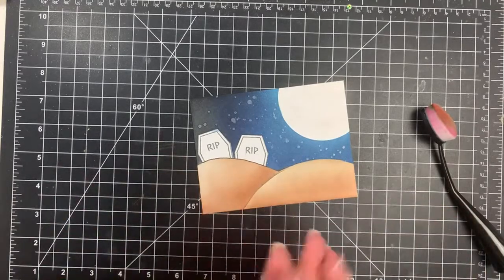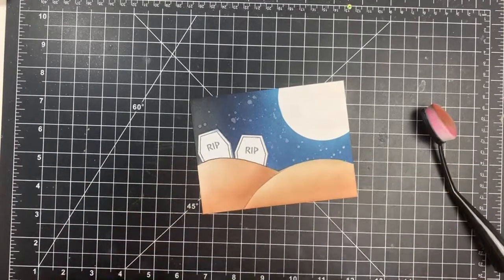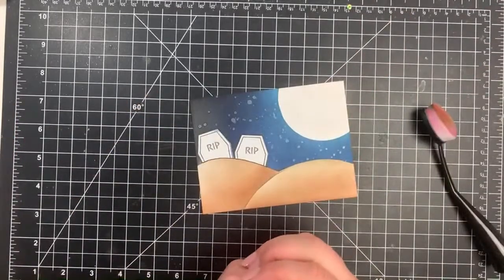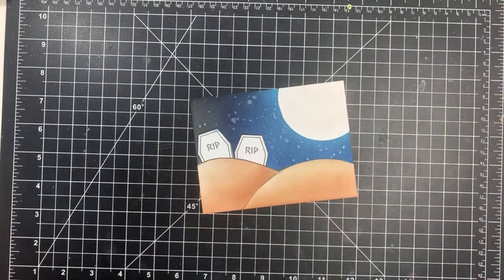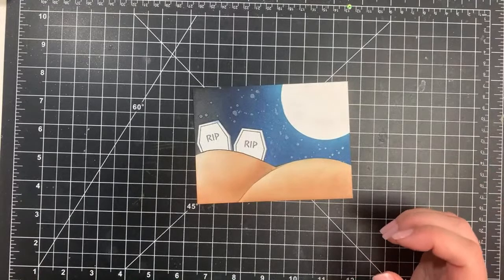Yeah, I found it was really hard to ink blend with them too, because I just wasn't getting enough ink, so I would pick up the little mini cube and then end up getting ink all over my fingers. Oh my gosh, I never had a DVD. He had books. Tim Holtz had books, and I did have those.